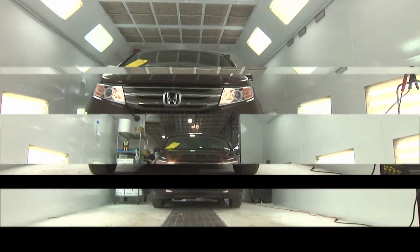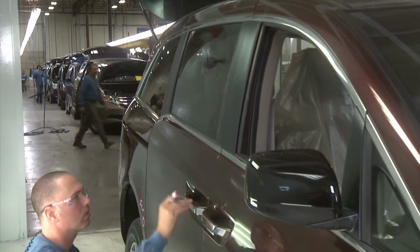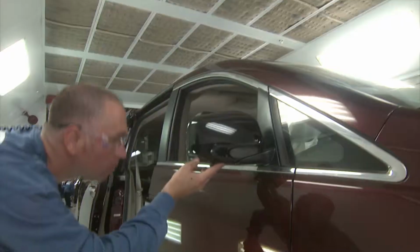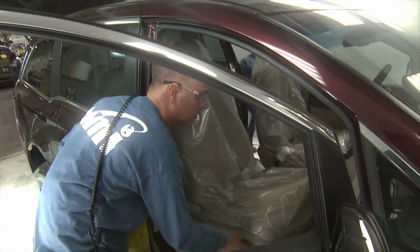Now, the completely assembled accessible van is taken through the final inspection checks and adjustments. The van is moved into a highly lit area to expose any flaws or imperfections, allowing these to be marked for correction prior to shipping.